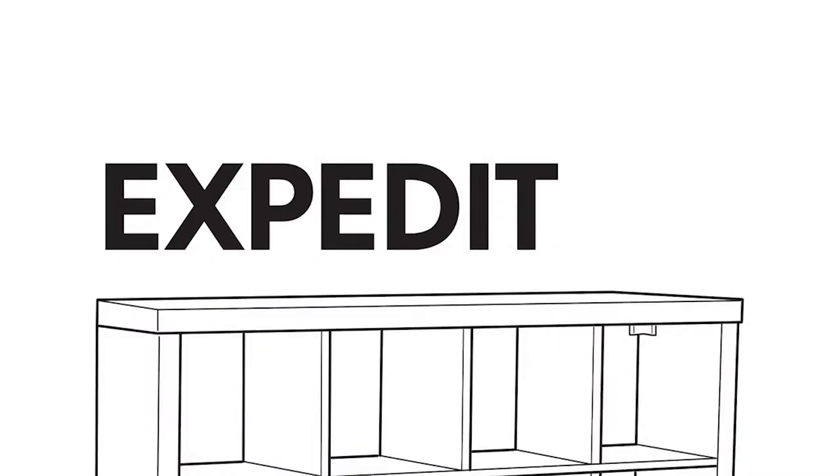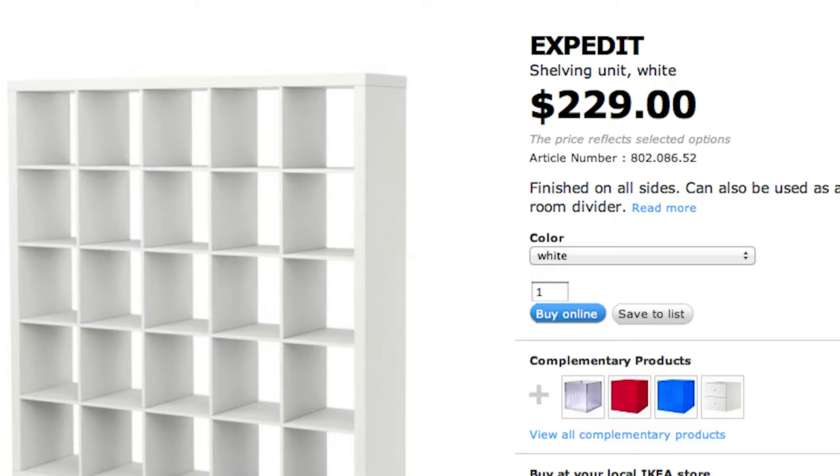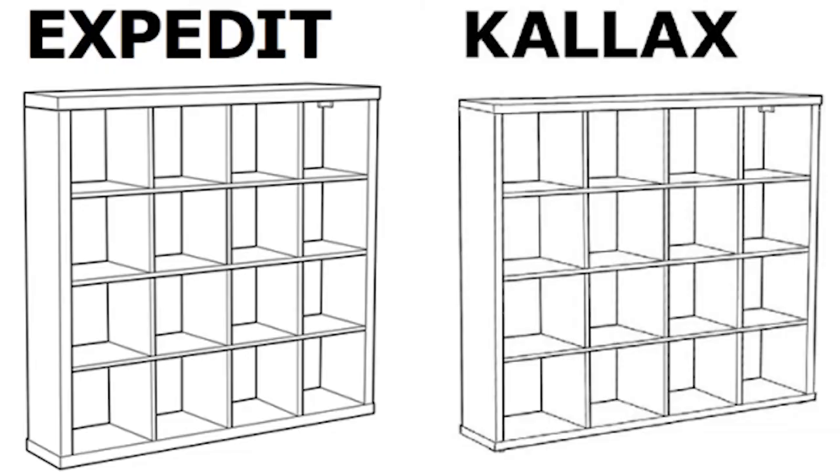This is not the KALLAX. It may look like the KALLAX, but it's the precursor to the KALLAX, because we've been at this for a while. This is the Expedit. There's not a whole lot of difference between the Expedit and the KALLAX, so we're just going to refer to this as the KALLAX, since you can't buy the Expedit. It has a thicker edge, so the exterior dimensions are just a little bit different, but all of the interior dimensions where your games actually go are exactly the same.